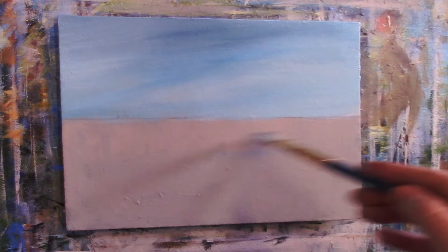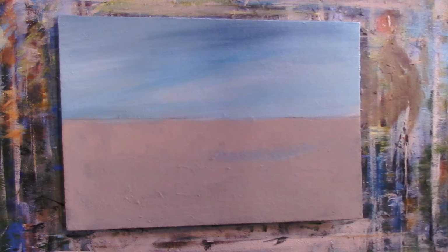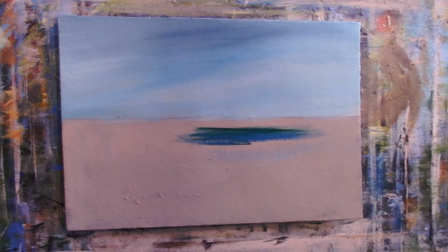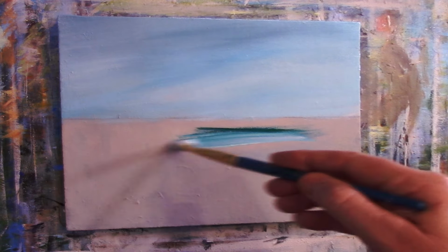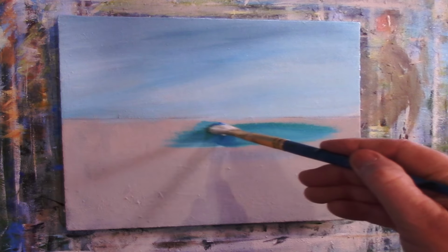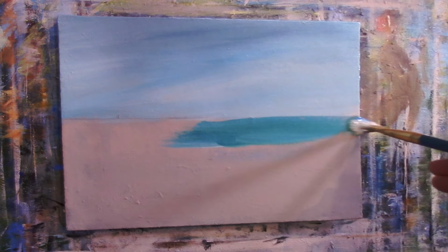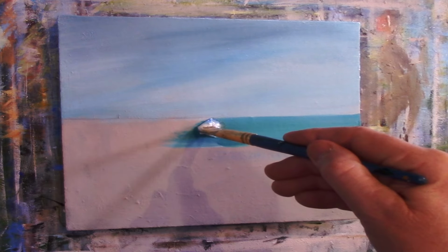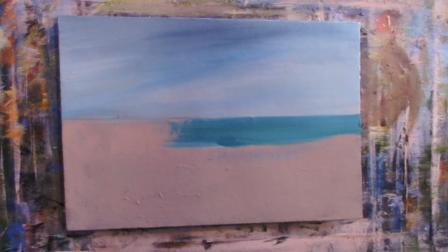Nice bit of sky. Let's get some of this green, this blue, and a little bit of this phthalo green. A bit of white. I want to get the turquoisey type of blue. Cyan. There we go. Try and get that straight line. Just spend a little bit of time with that. Get a little bit of masking tape or something like that.